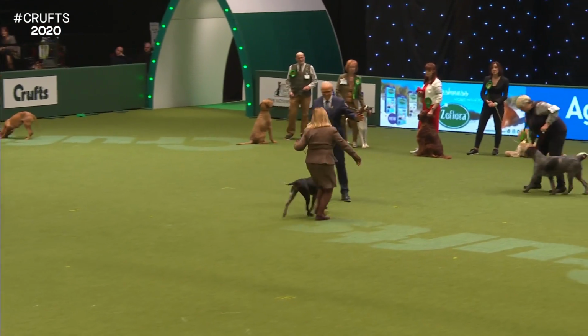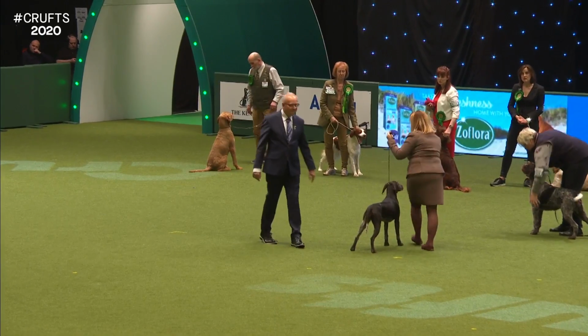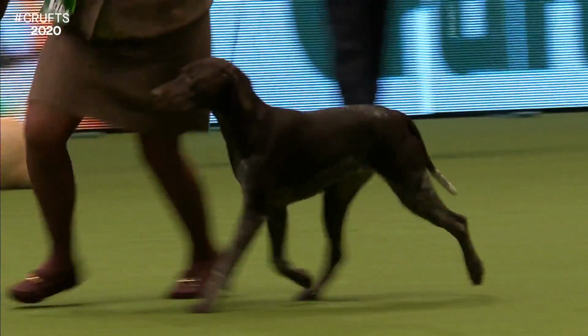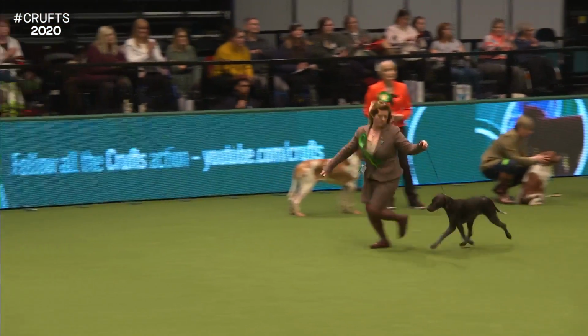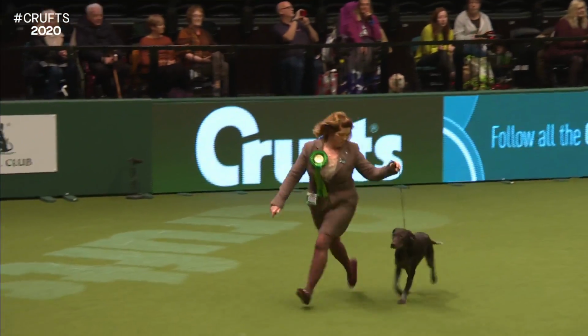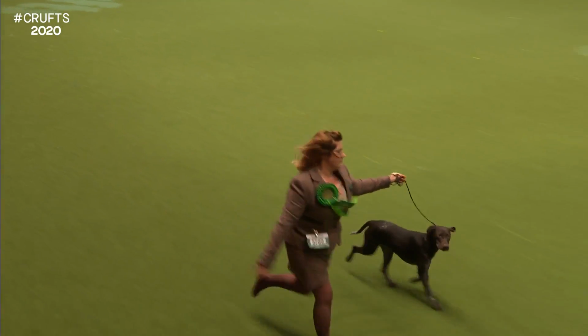A harsh coat to give it protection when working. They love a job to do, the German Shorthaired Pointer. This one is remarkably young to take a Best of Breed award at Crufts. Incredible, as you say. Really smooth, lithe gait. Stamina required in the field. Short, flat coat, which should feel coarse to the touch.